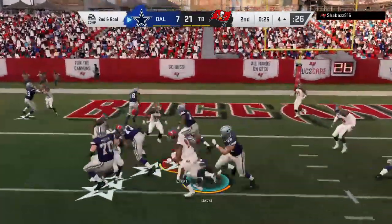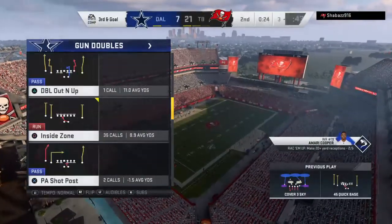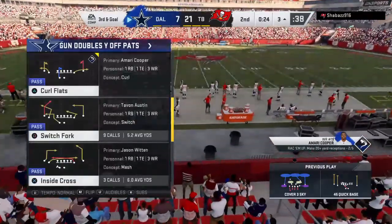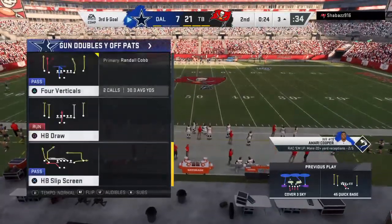They'll try again with Elliott. And he will push his way forward down to about the 3-yard line. The Cowboys going to use their second timeout now, as they'll stop the clock with 24 seconds to go in this first half.